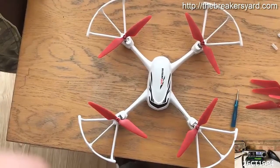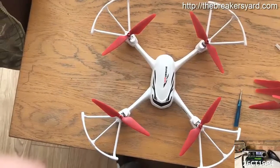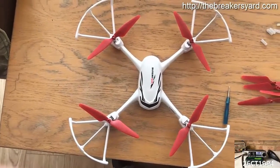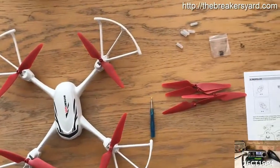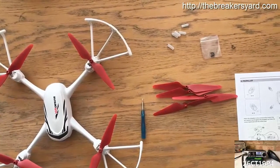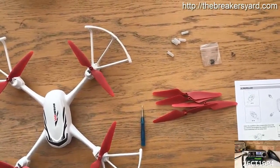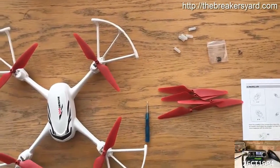The other thing to say is that they give you some spares. So you've got 2 A propellers and 2 B propellers, and some additional screws. So there's 2 extra black ones and 2 extra silver ones. That'll go back in the box in case I ever need them. If you do have a crash and need to replace any parts, then you've got some bits there, so you don't have to go out and shell out more money to replace things.